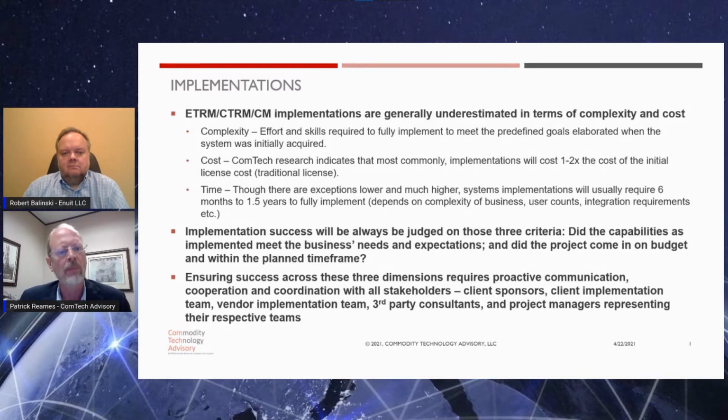Now, there are some that clearly can be implemented much shorter than that, depending upon if it's a greenfield implementation. Some can last much longer. We've seen implementations last multiple years and destroy careers, frankly. So it is generally misunderstood when people think about how big and how costly these can be. Additionally, time is another dimension to implementations that can really derail these efforts if not fully understood and taken into account up front. There are, again, exceptions, lower, higher, but generally system implementations can last anywhere from 6 months to 1.5 years to fully implement. Referencing again some of the disasters we've seen, 3, 4, 5 year implementations that never really have gotten up and running yet. So really, implementation success will always be judged on those 3 criteria.